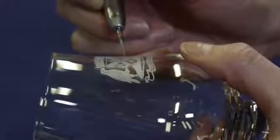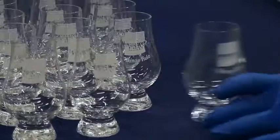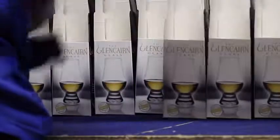We produced 1,500 handmade samples and launched the glass at Whisky Live London in 2001. It was well received by all the people we spoke to. And from the 1,500 samples we produced for the launch, we now sell over 1.5 million per year, and that is just to the whisky industry.